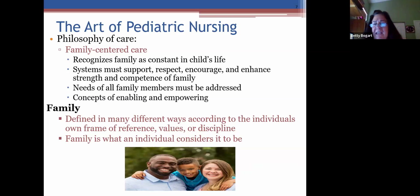So you're not only just taking care of the child, you're taking care of the parents. And sometimes parents can be very difficult. Now, I always had a knack with parents. What I found out with parents is they just want to know what's going on, and they want to know that you understand what's going on.